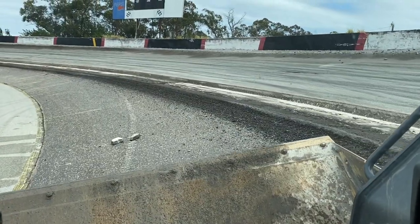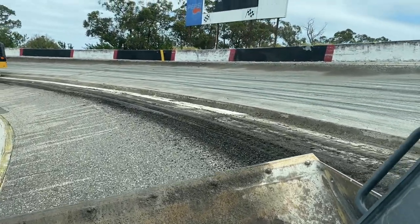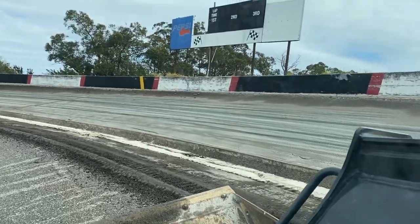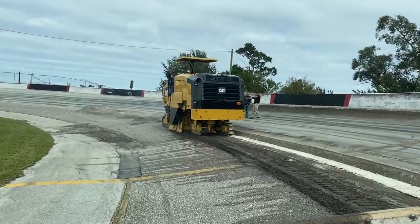Alright, so since the conveyor can't really move all this asphalt that's just residual here, I'm gonna be picking it up and putting it in the dump truck. Then we'll be doing the top layer. We're gonna move this pile out of the way for the mill and keep moving.